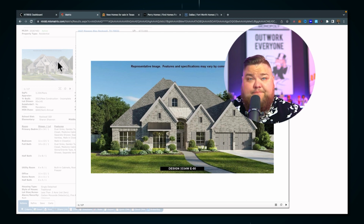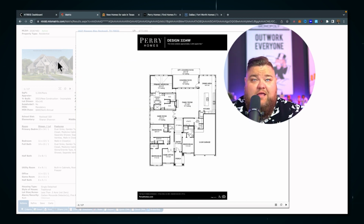But let's take a look at it. So this is, again, going to have that third car. It's going to be a tandem. Honestly, I'm not sure how to feel about that. I've seen several homes that have that.